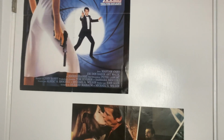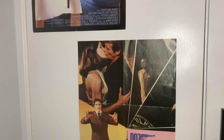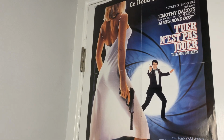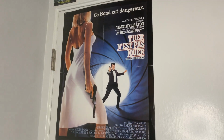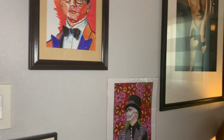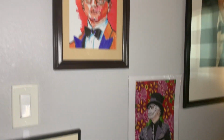Now, moving to the other side of the room, my door is obviously filled with posters. Why not? Original Moonraker poster and the Living Daylights poster. Really, really awesome poster here that I will definitely need to get framed soon, but I just couldn't keep it folded up. I wanted to just display it because obviously it's Bond. Then moving to this wall, this is a very special wall to me as well because this is, consider it, my Bond community art or fan art area.